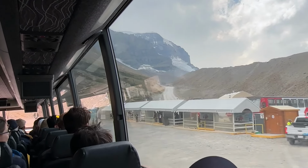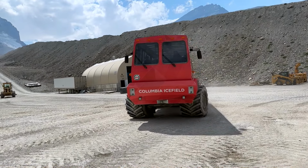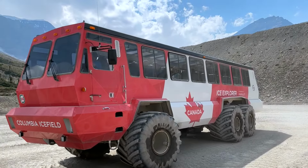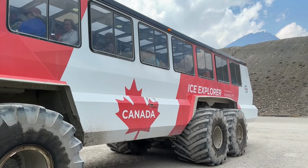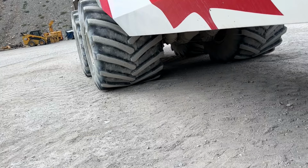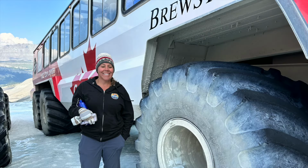When the bus comes to a stop, would you please remain seated? These machines are called Ice Explorers, and there are only 22 machines in the world. One machine is in Antarctica, one is in the parking lot that we saw earlier, and 20 others are taking turns shuttling people onto this glacier. The tires are about 5 feet tall.